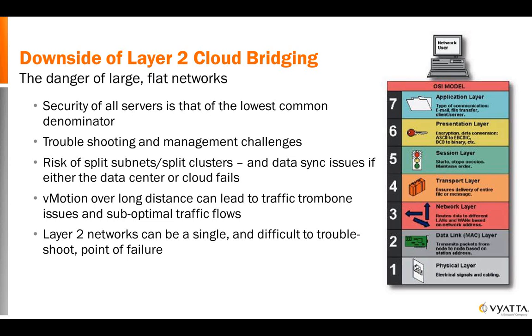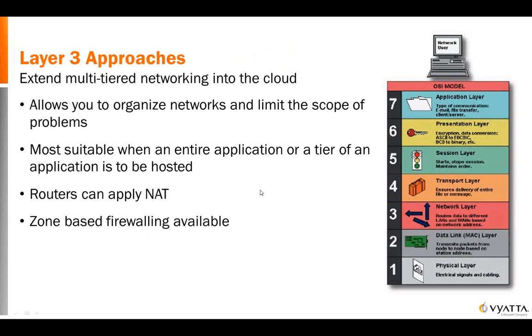Finally, layer 2 networks can be a single and difficult to troubleshoot point of failure. And the last thing you need is a single point of failure in designing your architecture. For most environments, that's why we suggest looking at layer 3 rather than layer 2 infrastructures for hybrid cloud environments.